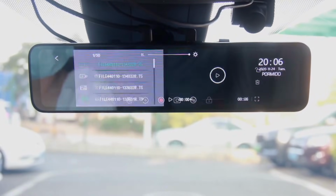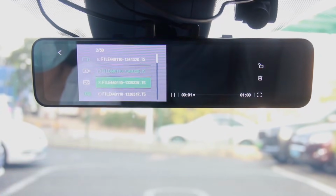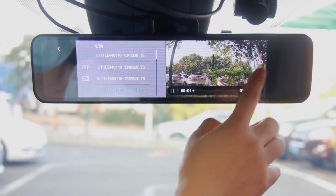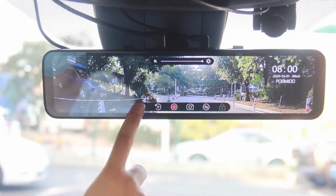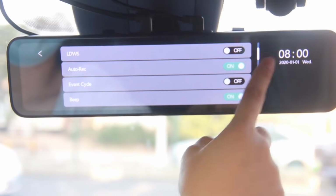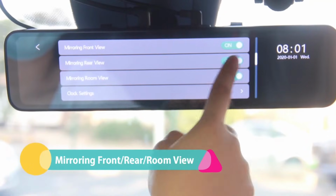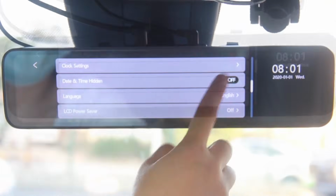The ultra-wide viewing angle is perfect for capturing everything around the vehicle, reducing blind spots dramatically. The monitor is bright and offers a smooth touchscreen interface that reacts instantly to commands. One of the highlights for me is the advanced parking monitoring system, which kicks in automatically when the car is parked, protecting your vehicle against potential dents or theft attempts.